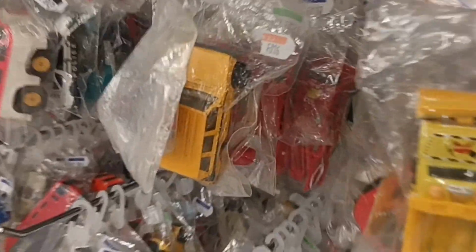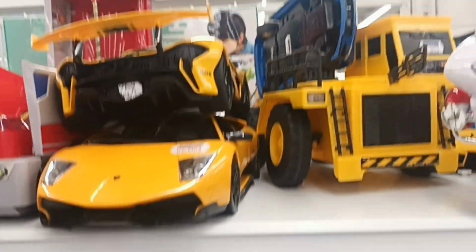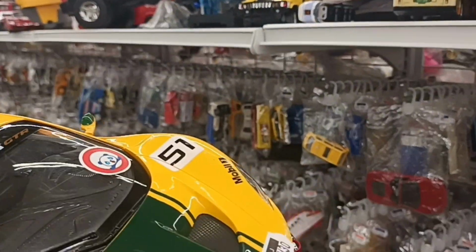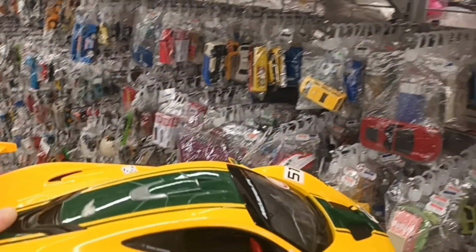Yes, a lot of police cars. This yellow Range Rover, a copy from Hot Wheels. Plastic stuff at the top. There's a Lamborghini. This is a McLaren. Very nice if you want to collect large scale, but they are plastic.